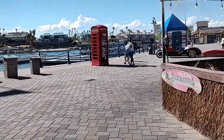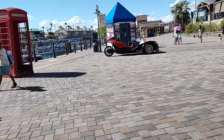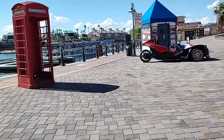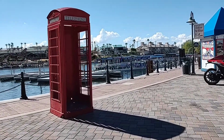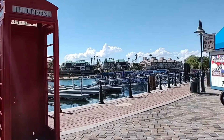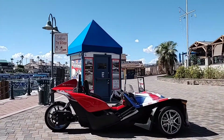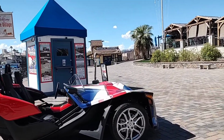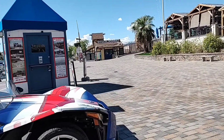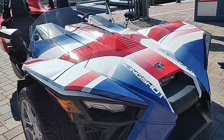So over here we've got a London phone booth with no phone in it. I wonder why they took the phone out. That would have been neat for pictures if they just let, hey, or maybe COVID. Who knows? Everything's ruined by COVID. And over here we've got an Austin Powers tray something. I don't even know what they call them. But yeah, if Austin Powers would have had one of these, it would have been his.